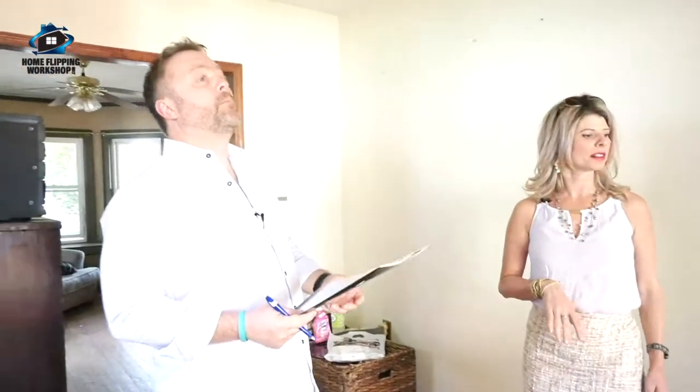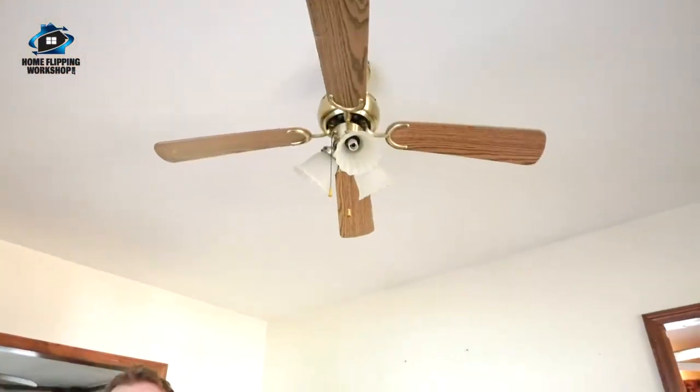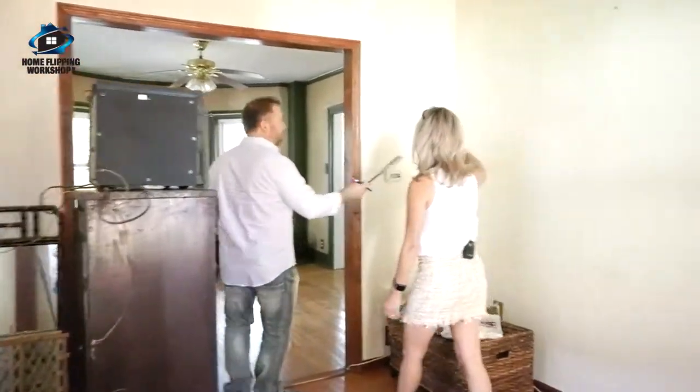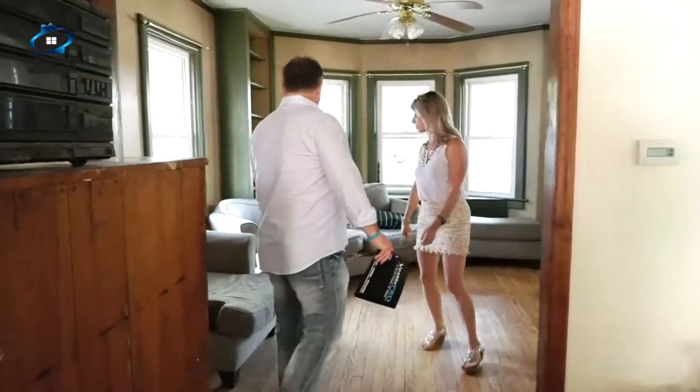A nice chandelier in here. That's normal stuff. Windows are good. Radiator covers. The windows look to be new, so you want to put a hole in the window. Oh, yeah. Big pass through there. Yeah. All right, big pass through there.